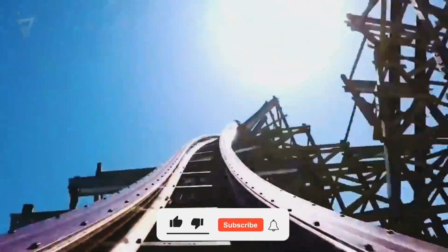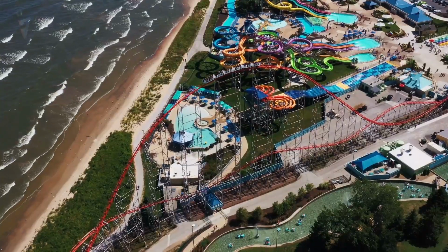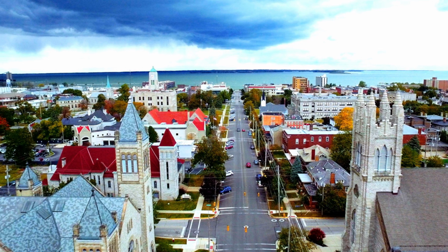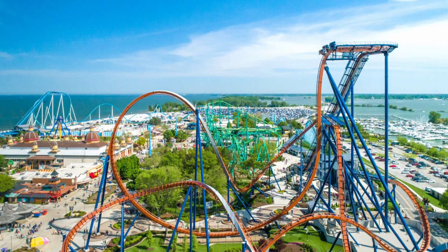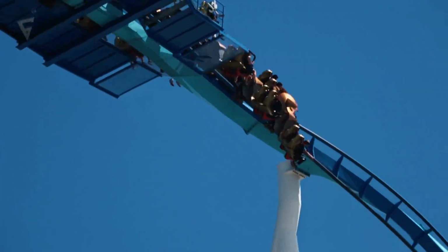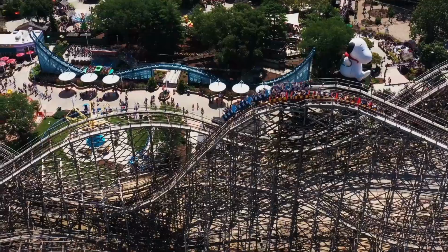Sit back and be sure to watch till the end as we unpack all there is to see and do at Cedar Point. Located about 65 miles west of Cleveland, Ohio, just outside the town of Sandusky, Cedar Point sits on the shore of Lake Erie. This means that as you crest the hill of the tallest roller coasters, you get to look out on the beautiful lake before sailing down near vertical drops at speeds of well over 85 miles per hour.